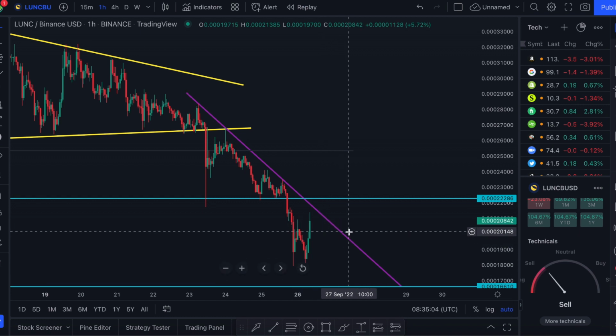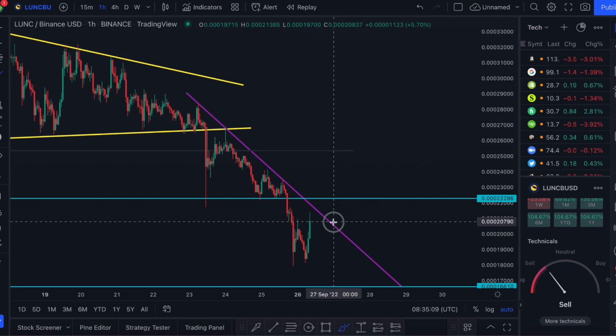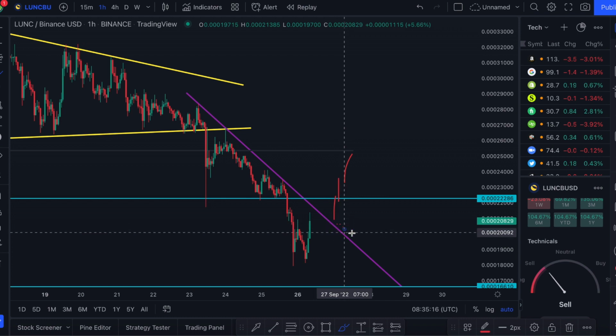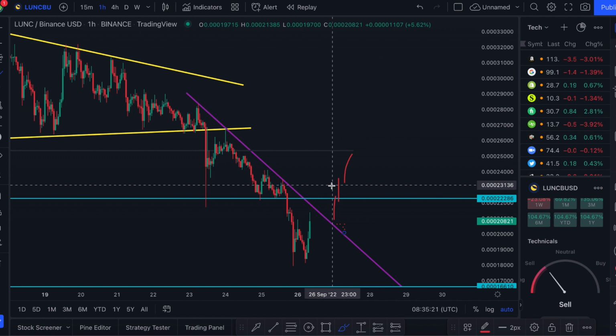So what I really want to see before I'm going to go long on Lunar Classic is to be breaking the resistance with some momentum, with some volume, where the price breaks through this and we see large upward candles like this. If these were candles, for example, we want to see things like that. We don't want to see shy candles hanging around this resistance line. We want to make sure we see these large candles go above this resistance line in order to be bullish.